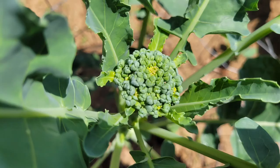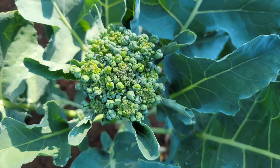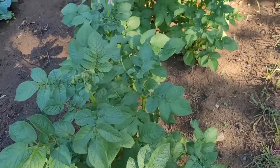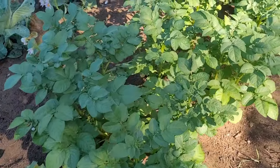Here's one little broccoli head. I went out there a day or so later, and this is what it looked like. I thought it looked like a snowflake, and I kept watching it, and then just yesterday, this is what it looked like. So it's growing. I'm not the best at growing broccoli. I'm not the best at growing carrots. And right here, potatoes, a lot of people have no problem growing potatoes. It's hit and miss with me.